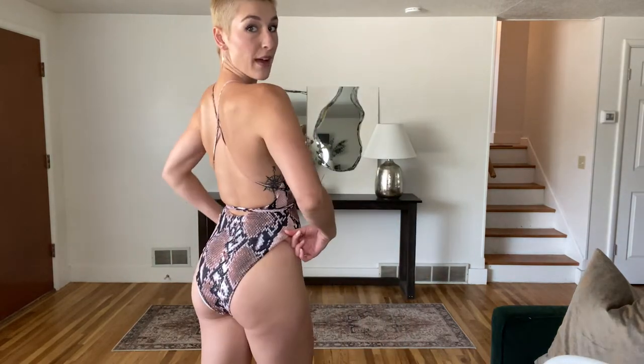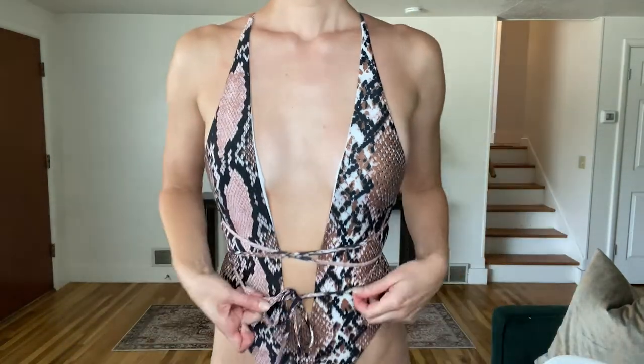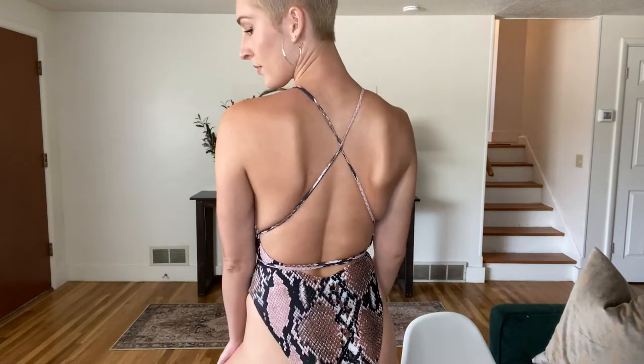On to the next one. This one's fun. This one's cute. I like the colors. It's snakeskin again. It's just got a fun design in the front. It's sexy, but it also covers up everything so you can wear it, not around your parents. But no, this one's cute. Love the fabric, love the design. Love the back. So towards the end, the suits were getting better. This is also medium. All of these are mediums.